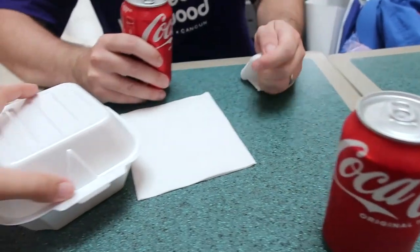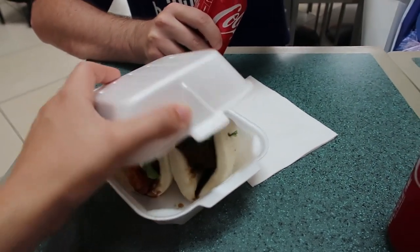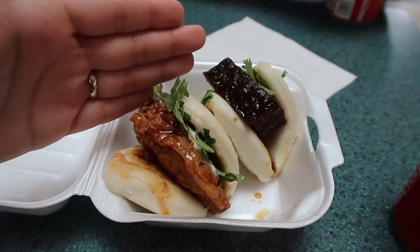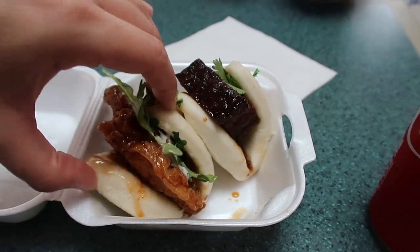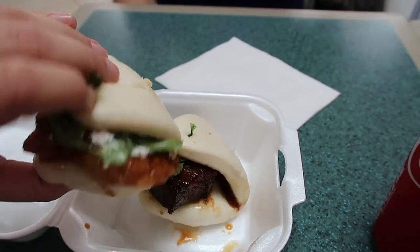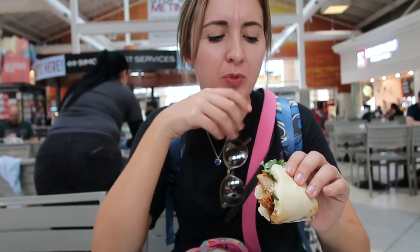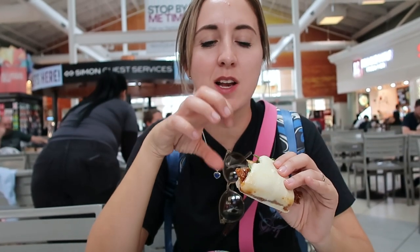Snack is served. He's put both the bao buns in the one carton. Wow. These actually look really awesome, and just to give you a bit of an idea on size. But yeah, that's just a perfect little snackadoodle that is. There's loads of sauce in there. That is lovely. Nice and hot. It doesn't say what batter it is, but it tastes like tempura.